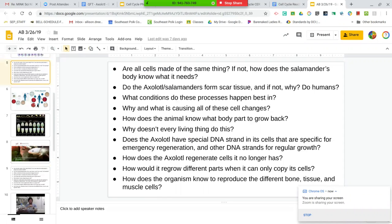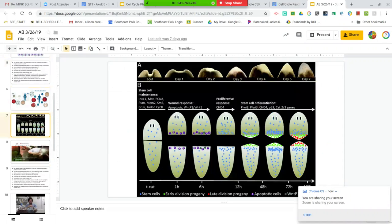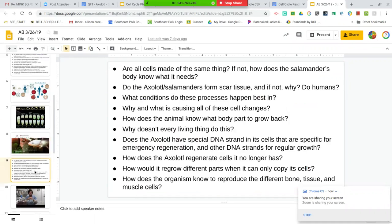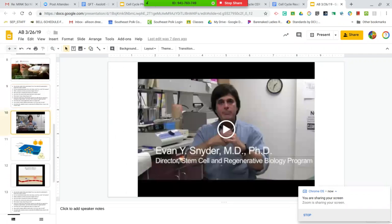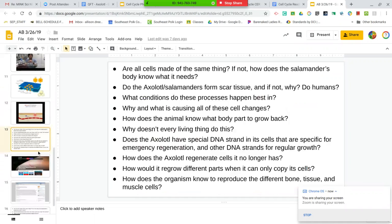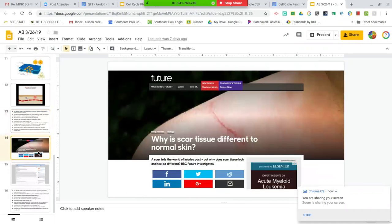Then we compared stem cells within humans versus planaria, which we had also cut open as another phenomena, a similar one to the axolotl. And we dove into the axolotl with a little bit of reading, went back and answered questions. They were curious about cell signaling, so I pulled in some resources for that. Again, went back and answered the question. And lastly, there was one about scar tissue.